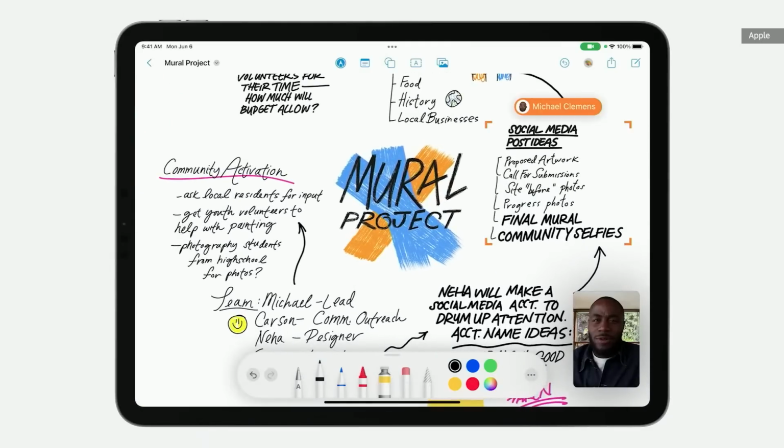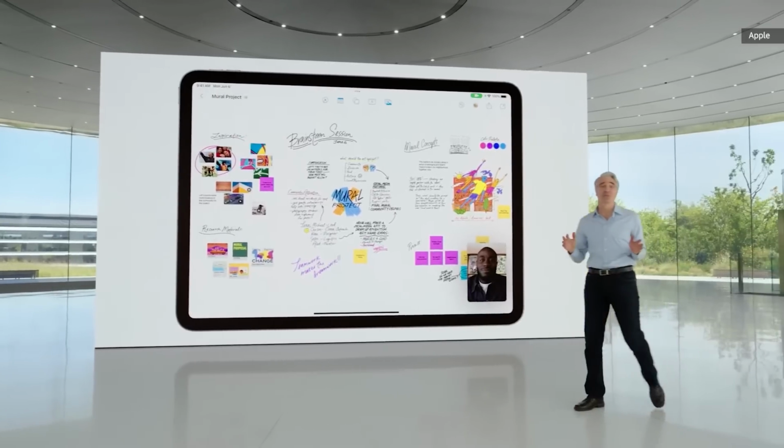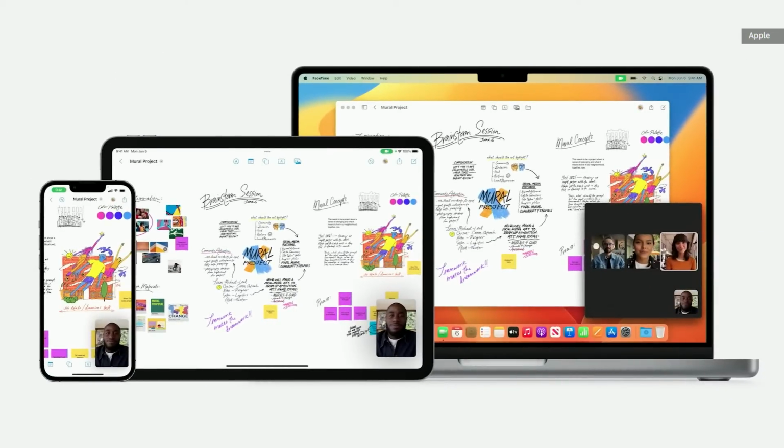As others begin adding their thoughts, you can see their live cursors showing you right where they're working. And if someone is in another part of Freeform, you can just tap to jump straight to where they are on the board. Freeform is going to be a great way to brainstorm your ideas with others, and we're building it right into iPadOS, macOS, and iOS later this year.